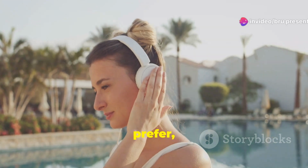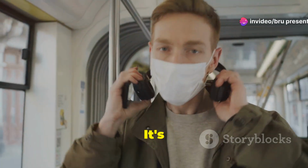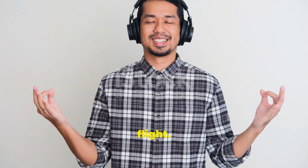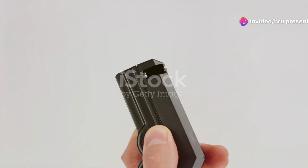Or if you prefer, you can pump up your favorite playlist and escape into your own world of music. It's like having a personal soundproof booth wherever you go. With noise-canceling headphones, you can actually relax and enjoy your flight. Trust me, once you go noise-canceling, you'll never go back.